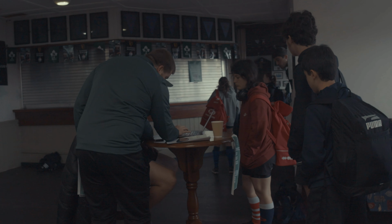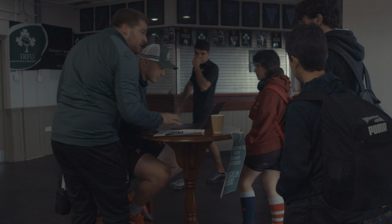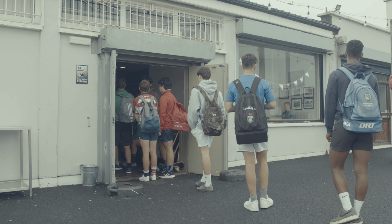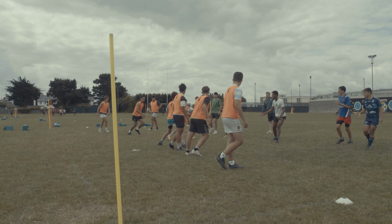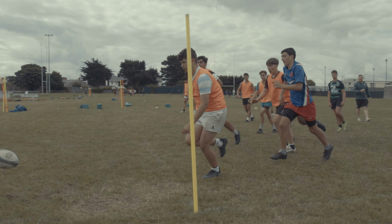Every morning when the students arrive, they check in inside and scan a wellness form where we ask them all sorts of questions about how they're feeling, how they're sleeping, if they're sore in any places, and what injuries they have, so we can get a better idea of how they're doing at the camp.